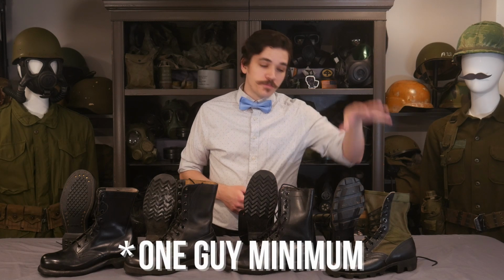So the basic point here is that I honestly don't know. And this is the best I can do: I can tell you that it's probably one of these two pairs of boots. I don't think there are any second patterns visible. And there are two guys minimum that are wearing Jungle Boots. So that's what I got on boots. Now let's get back to one more mannequin to show off the one guy who stands out the most of the National Guardsmen.